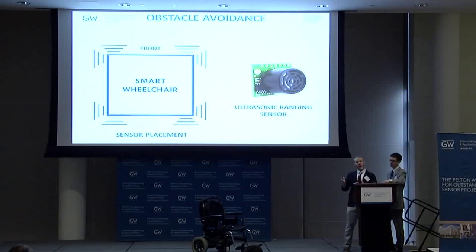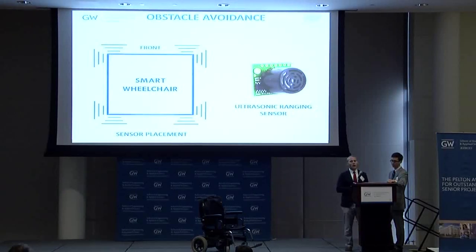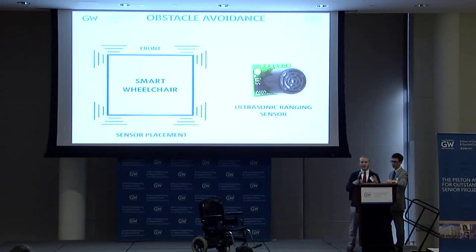So the other aspect of the user interface is the collision or obstacle avoidance. We used 8 ultrasonic ranging sensors placed around the wheelchair. On the left here, we have where the sensors are placed on the wheelchair. So this is to make sure that the safety of the user is maintained.